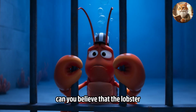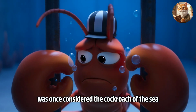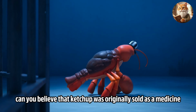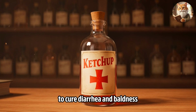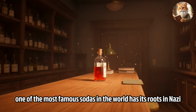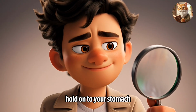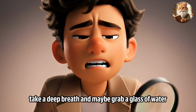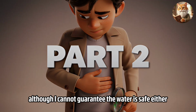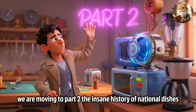Can you believe that the lobster, the symbol of luxury dining, was once considered the cockroach of the sea, food fit only for prisoners and pigs? Can you believe that ketchup was originally sold as a medicine to cure diarrhea and baldness? And even crazier, one of the most famous sodas in the world has its roots in Nazi Germany. Hold on to your stomach, take a deep breath, and maybe grab a glass of water, although I cannot guarantee the water is safe either. We are moving to part 2, the insane history of national dishes.